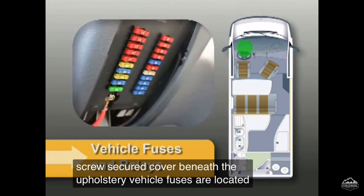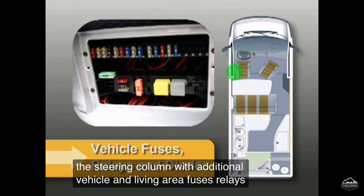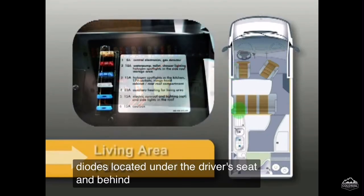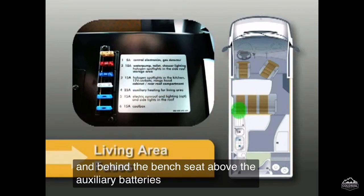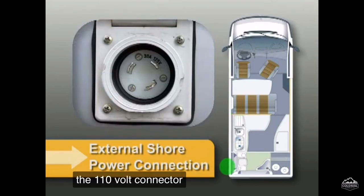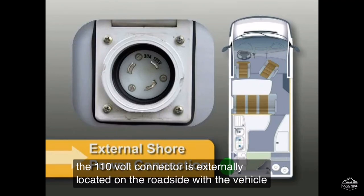Vehicle fuses are located in the steering column, with additional vehicle and living area fuses, relays, and diodes located under the driver's seat and behind the bench seat above the auxiliary batteries. The 110-volt connector is externally located on the roadside of the vehicle.